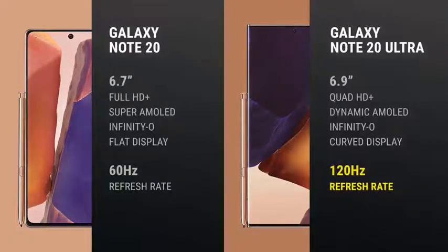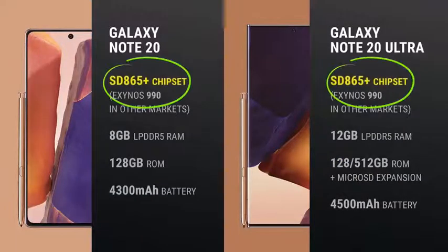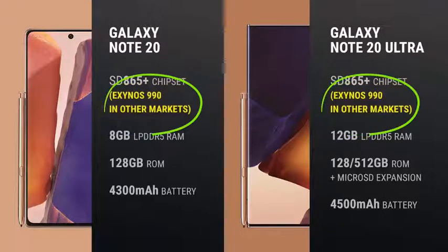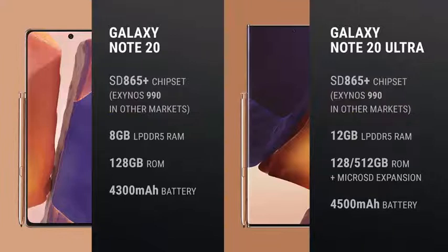Both phones run the same Snapdragon 865 Plus processor with 5G built in, although some regions will get Samsung's Exynos 990 instead. That's a whole other discussion that we can have another time. The Note 20 Ultra has more RAM, comes with a 512GB storage option, and has a microSD card slot. The Note 20 doesn't, and it also has a slightly smaller battery.